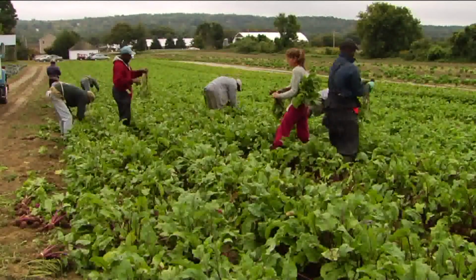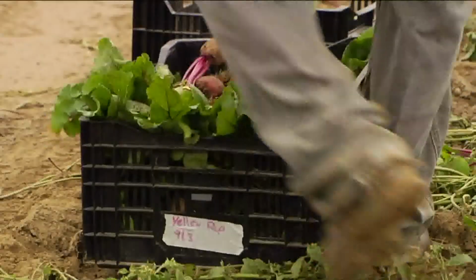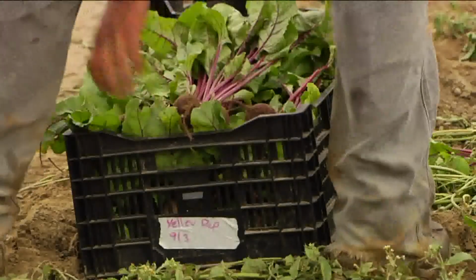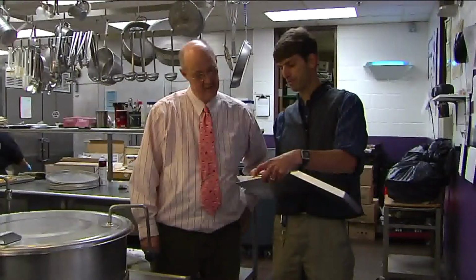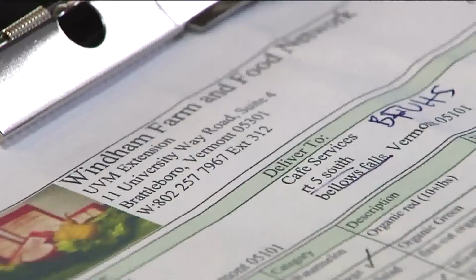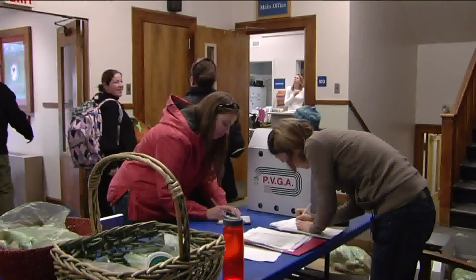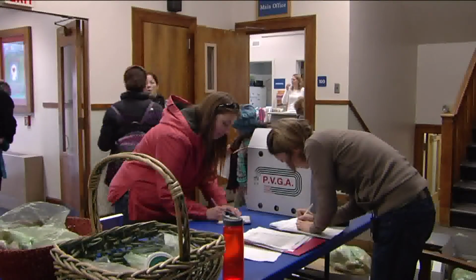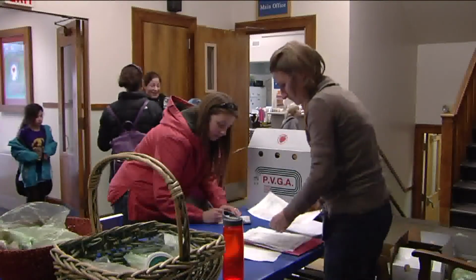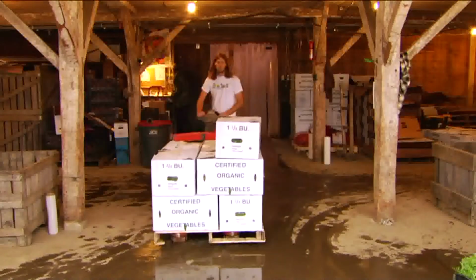Across the Fence first reported on the Windham Farm and Food Network in 2010. At the time, the goal was to get local food into hospital and school cafeterias. As the network built relationships with food service directors and school administrators, the next step has been to establish buying clubs like this one at the Oak Grove School in order to get more local food to the families who need it most. One of the farms in the network is the Harlow Farm in Westminster.